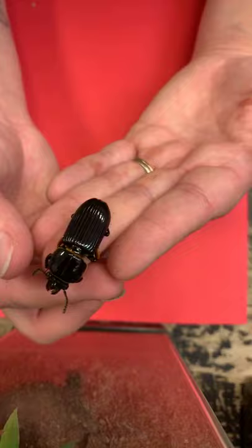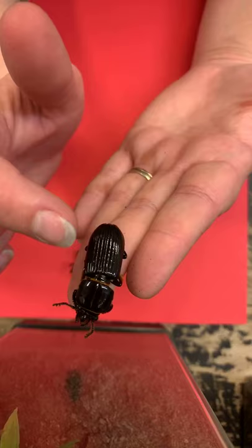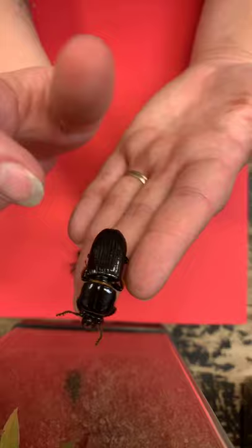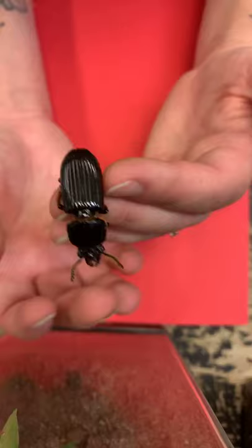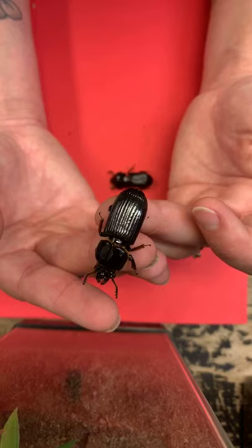So these beetles, they have two sets of wings, like all beetles do. This outside set of wings that we can see are called elytra. They're very hard. He does not like that. These are very, very hard. It's like a suit of armor. And then underneath of those wings are another pair of wings called membranous wings. Those membranous wings are very thin. And if a beetle can fly, that's the wings they use to fly.